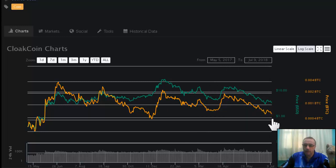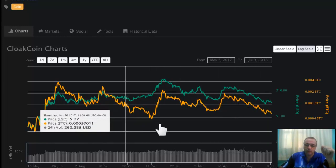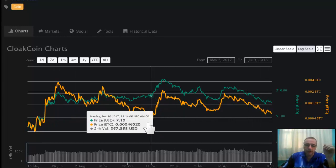Right now it will probably be a good time to buy, or we're very near to the bottom, because this line here, the double line, tells you it's very low. So this is my best tool for now to always check.